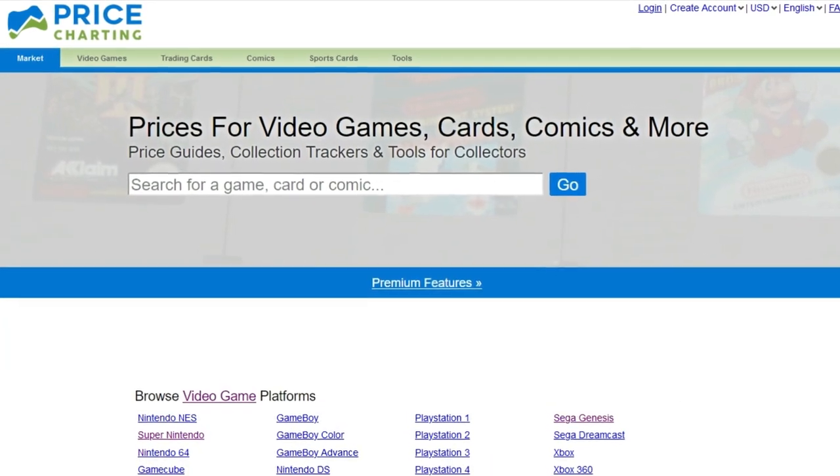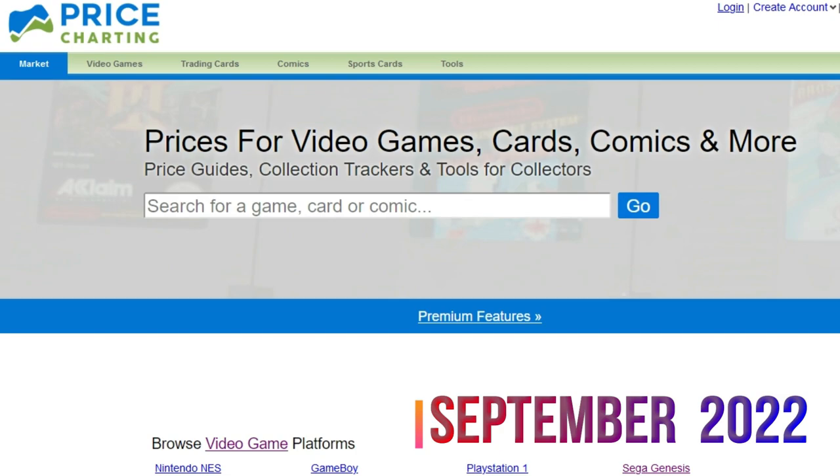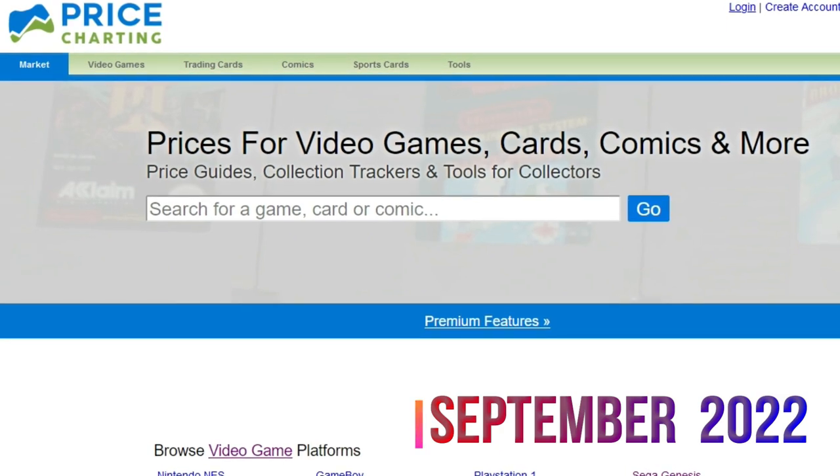We are going off of video game price charting as far as the values of these games as of September 2022, which is when we are filming this. These were the video game price charting prices for cart-only Sega Genesis games. So even though some of these are going to be in their clamshells, we're going cart-only prices. All right, I've got $100 to build a collection here. You better do a good job.